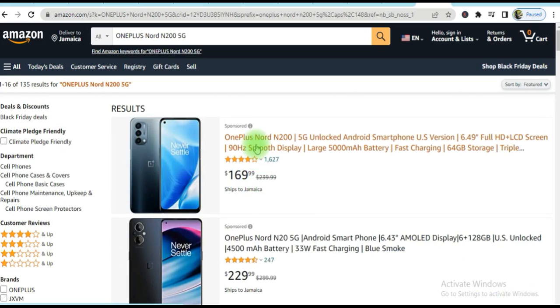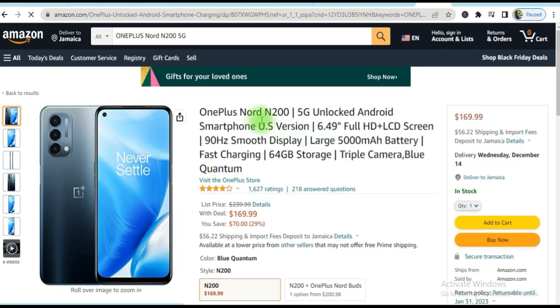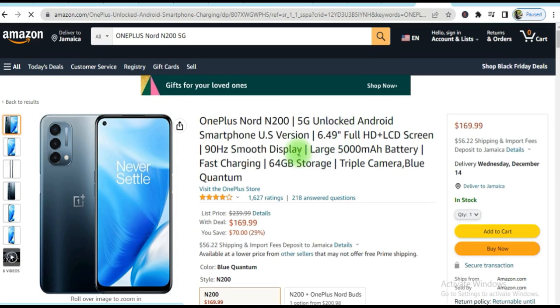The fifth phone I have on my list is the OnePlus Nord N200 5G. The processor here, 2.0 gigahertz. Memory is a mere 4 gigabytes. Storage also on the lower side, so you're looking at 64 gigs of storage. The screen size 6.5 inches. The refresh rate is 90 hertz.